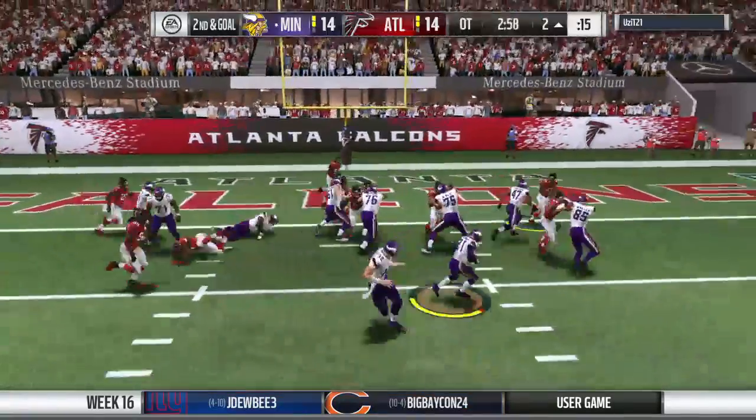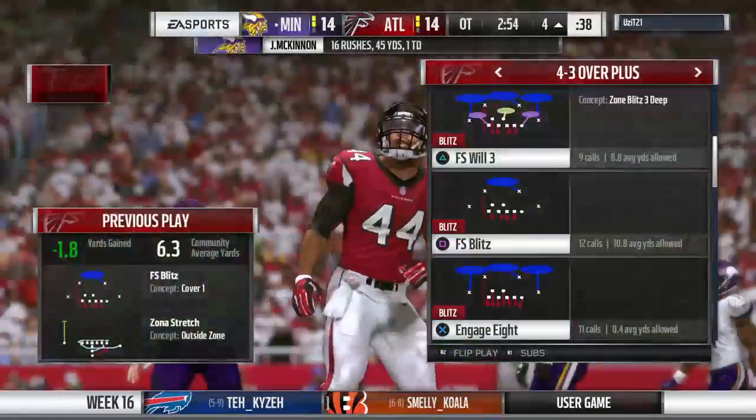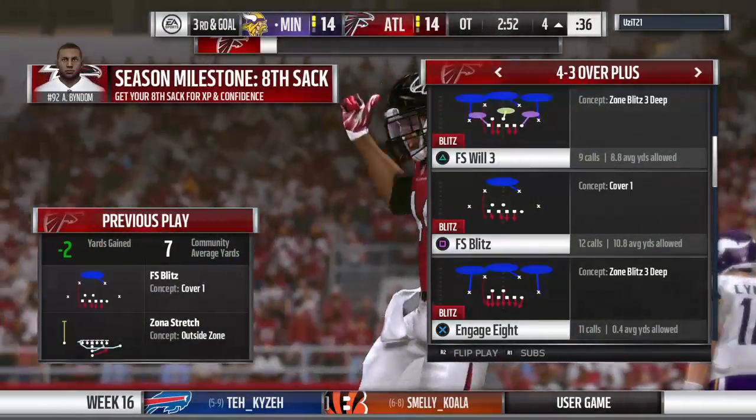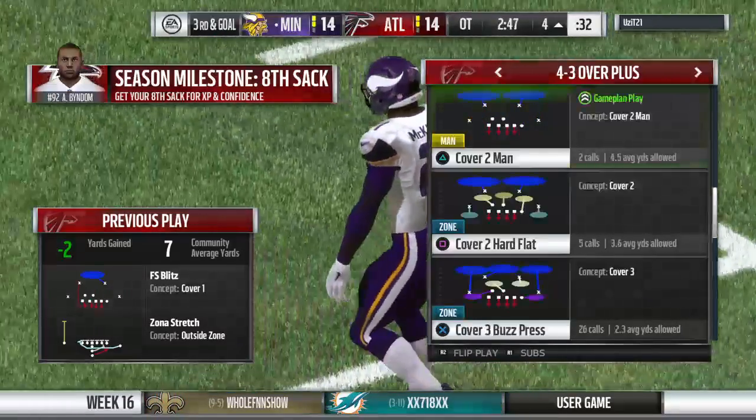Second and goal from the 2-yard line. McKinnon, and he is going to lose yardage here. He lost 2 there, and it's third down. 2 straight shots on the ground. Now on third, do you go to the air?